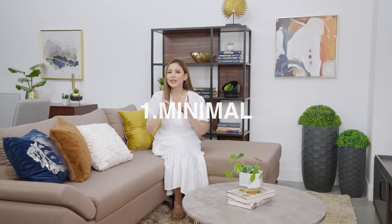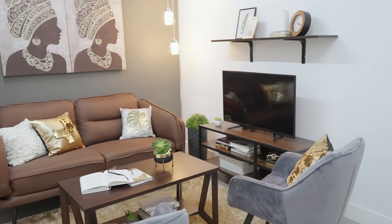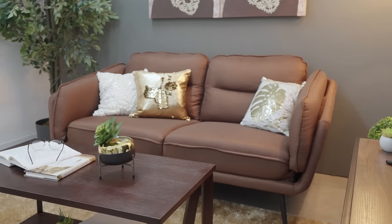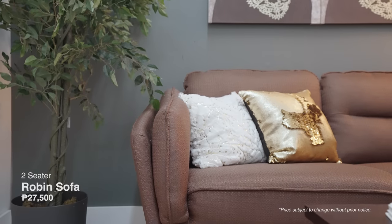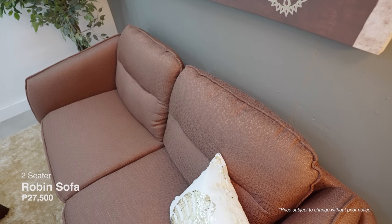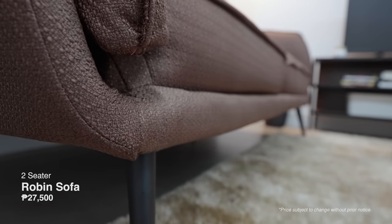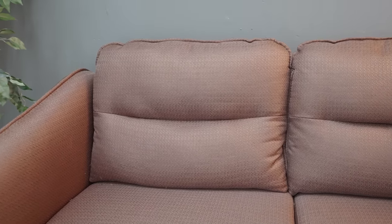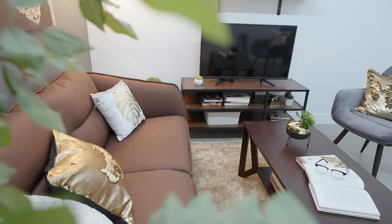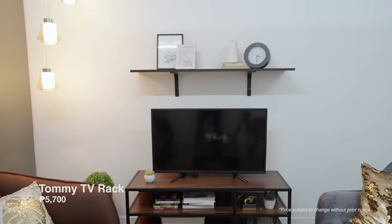A modern style living room focuses on being minimal. We happen to have the best sofa that fits into that, and that's the Robin 2-seater sofa. This distinctive modern couch makes a strong statement with a unique form. Its thin sides make it simple, but at the same time, its ultra-plush back cushion evokes sophistication. It's minimal, but with an impact. Perfect for busy couples with little time for styling and keeping the house organized.